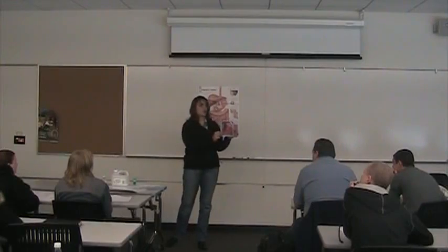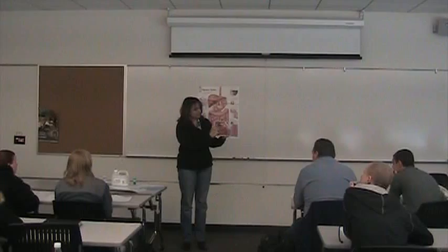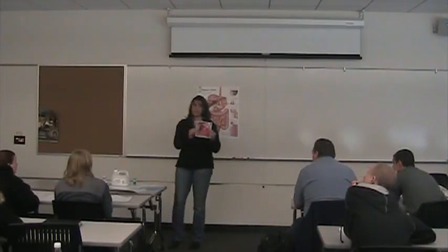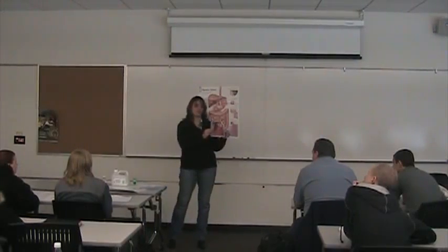This is a picture of colon cancer. You notice there are many of those little polyps, and they also start bleeding. This patient will have to have their colon removed and have an ostomy bag for the rest of their lives because they did not get their screening colonoscopy.